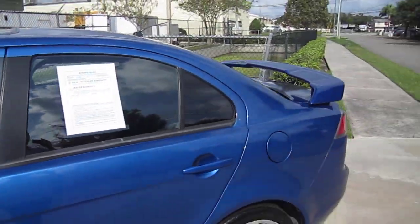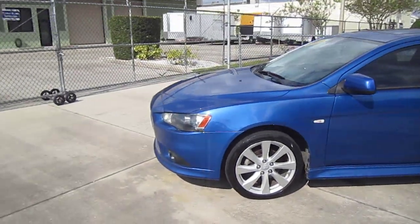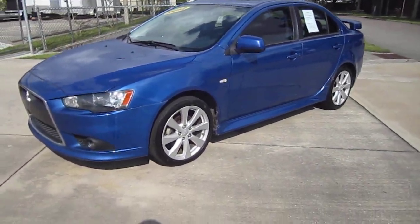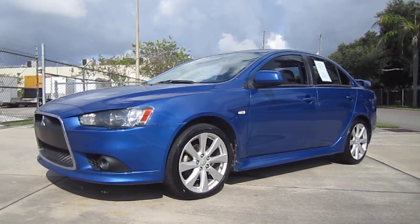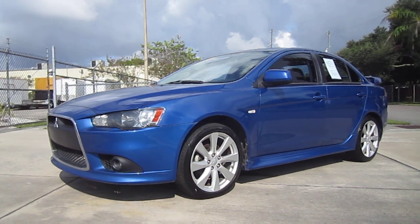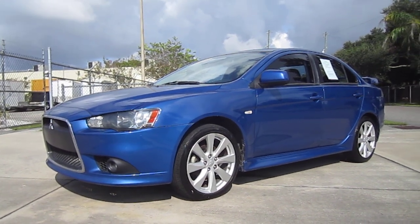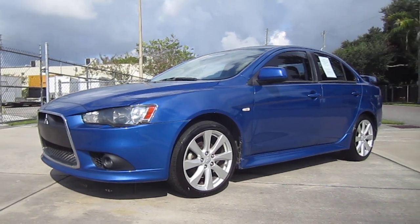And look at this beautiful blue color. Absolutely gorgeous Mitsubishi Lancer here. These are excellent, reliable cars. Just like Honda and Toyota, Mazda, Subaru, Nissan, all good. Don't sleep on the Mitsubishi because it's a very, very good car. It's fun to drive, it's beautiful, it's excellent fuel economy, and will last you a very long time.